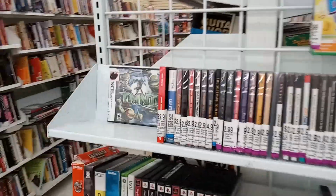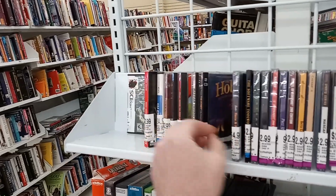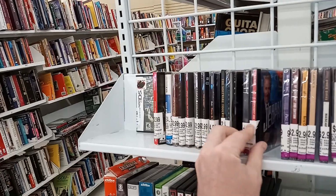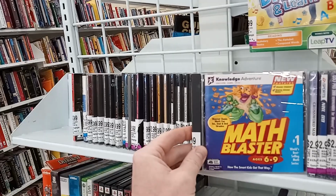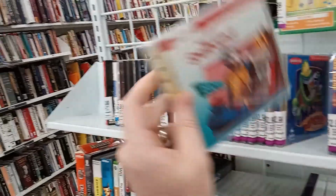Oh, just one quick pass of the computer games. It's almost always console stuff, but got lots of cool stuff in here. NASCAR. Oh, look at that. PC CD-ROM Hobbit game. That's terrible. Jeopardy, Wheel of Fortune, lots of boomer games in here. Oh, look at that. Math Blaster from Knowledge Adventure. Super Solvers, Spellbound. Do you remember these guys? That's really cool.